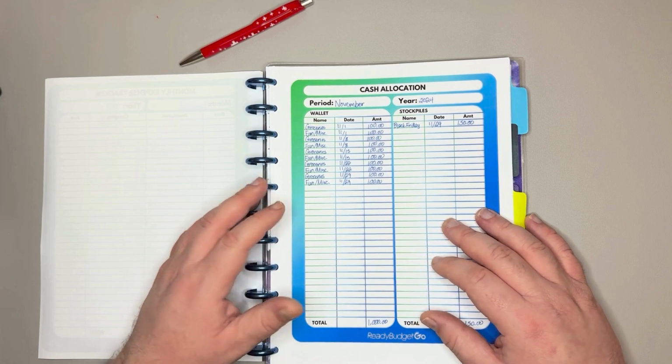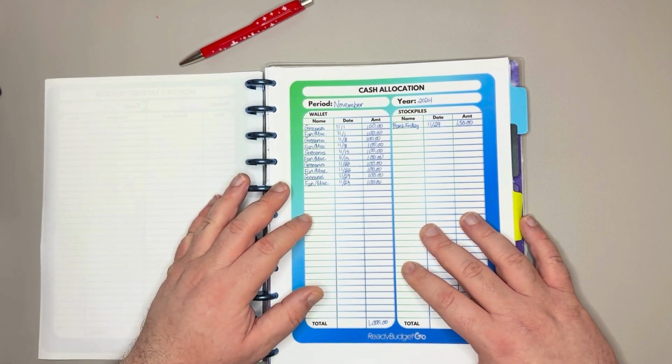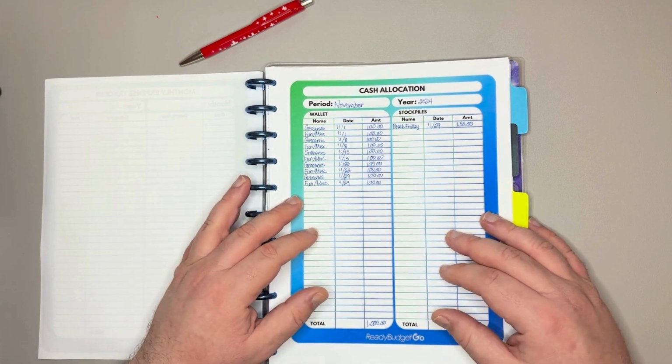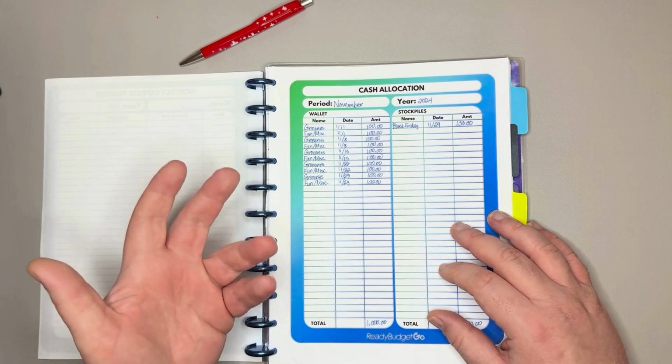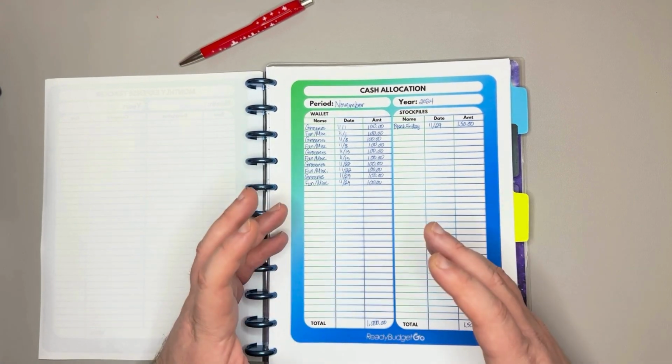Now, I don't spend out of my bank account. I use credit cards for a couple of reasons. Number one, for the purchase protection, and number two, because they offer rewards. And I'm taking advantage of those rewards because I don't carry any consumer debt.